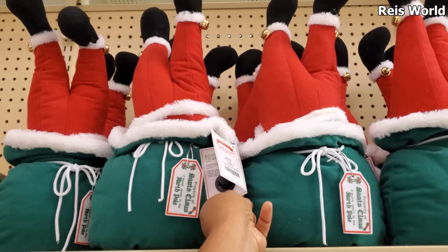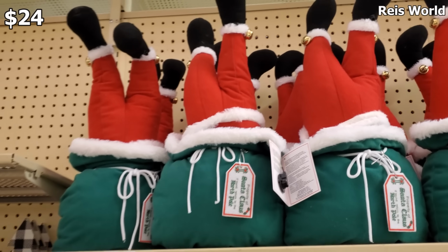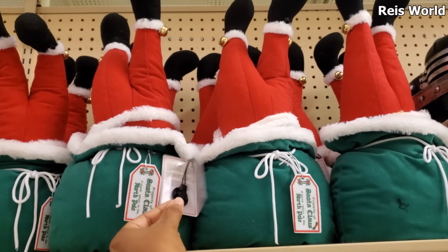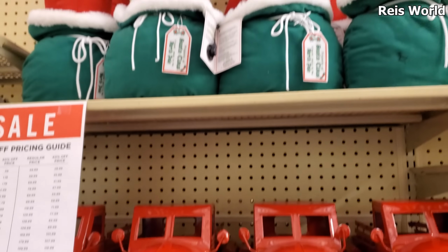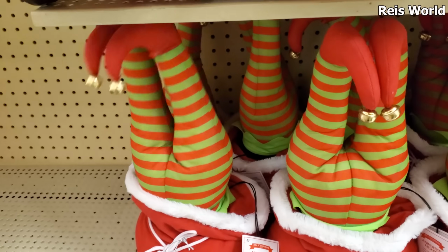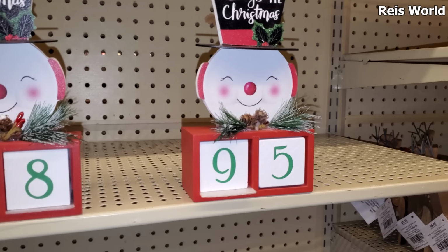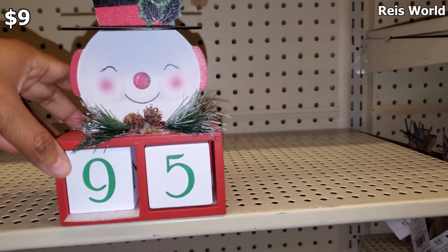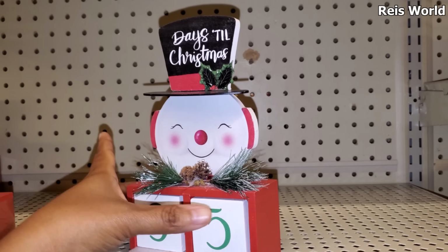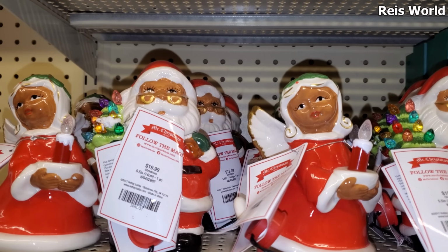That is so silly. For $40, he is stuck in his little sack. So $40, let's see, makes it $24. And of course, the tin truck. Oh, look, the elf. He has little bells on him. These are really cute, the little vintage snowman. So earlier they did have a Rudolph one. So this is 15. And then look on top. Those are 20.